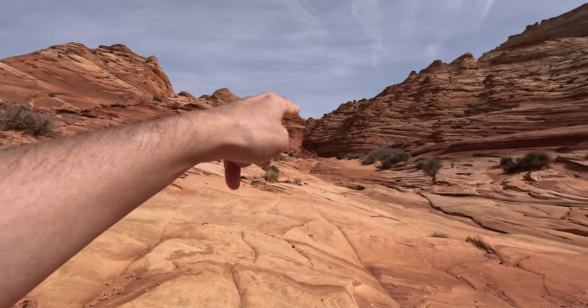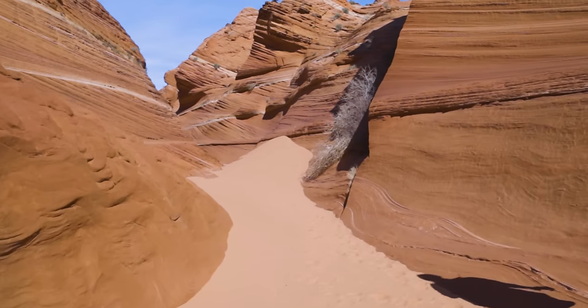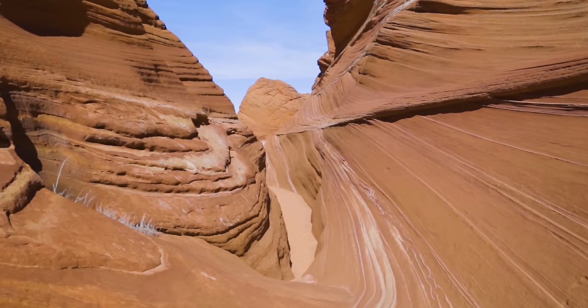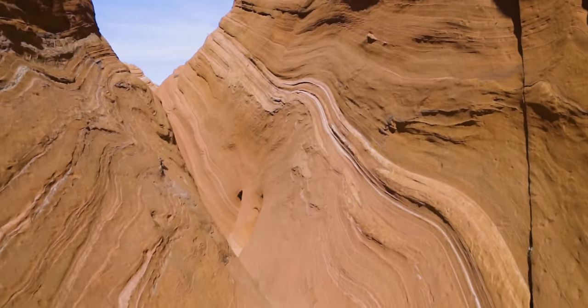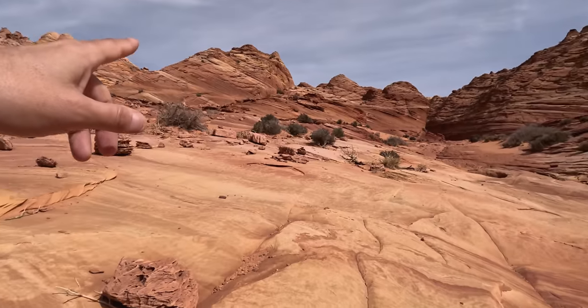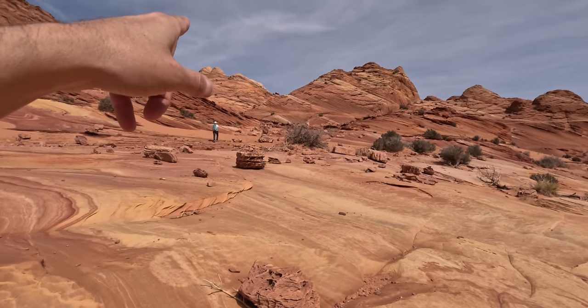So there is a slot canyon if you go that way that we did a couple of years ago. You have to watch out and make sure you don't go down anything you can't get up so you don't get stuck. Those things change all the time, but a couple of years ago we got through that. We're gonna go this way and look for the boneyard and some dinosaur tracks.